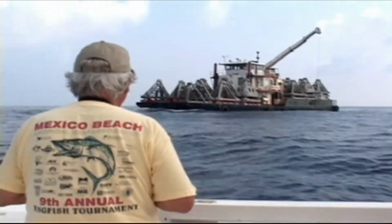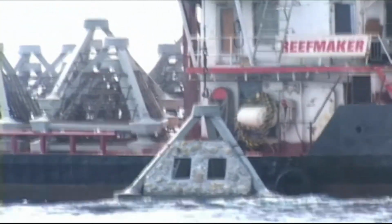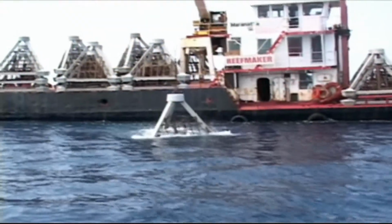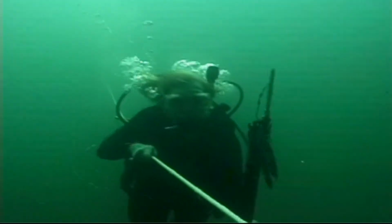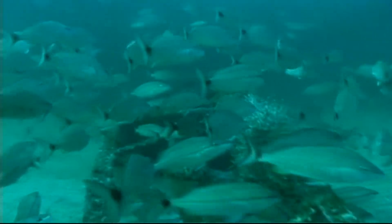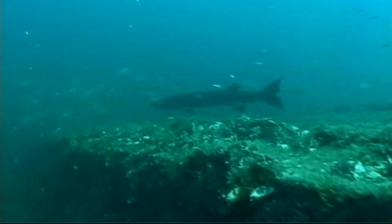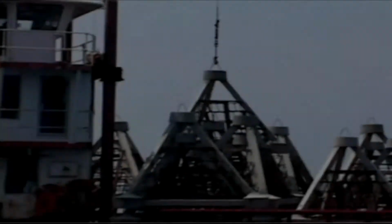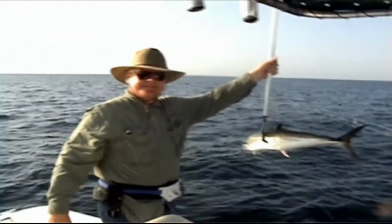Part of the mission of the MBARA is to construct artificial reef habitats to enhance sustainable fisheries in the waters of the Gulf of Mexico. The MBARA set a milestone of establishing 1,000 patch reefs, or small artificial reef habitats, in the waters off Mexico Beach, Florida. Working closely with the City of Mexico Beach, the Florida Fish and Wildlife Commission, and the United States Army Corps of Engineers, the MBARA is well on the road to achieving that milestone. It's the efforts of these reefs and the MBARA that have made this area a premier sportsman's destination.